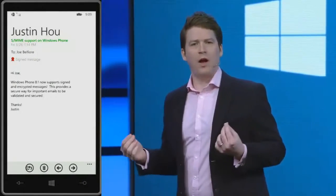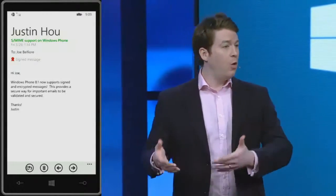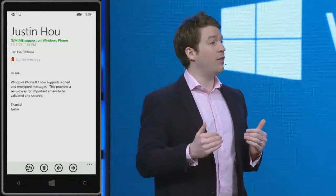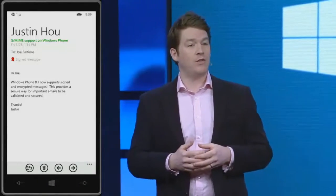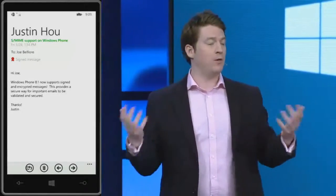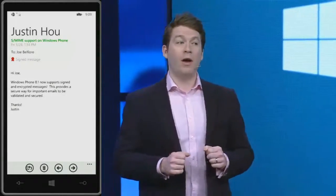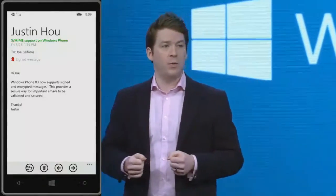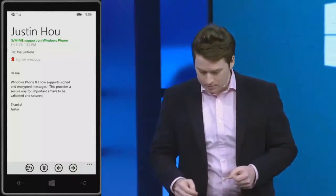Now, what's also great about Windows Phone is that when Joe or any user goes to send a new message from their phone, they can decide whether they want to encrypt or sign that message. So, for example, if Joe was just sending an email to his wife or his family or his friends, he could just send it in the normal way. Or if he was sending something very confidential internally, he could choose to use S/MIME. So it gives the user choice.